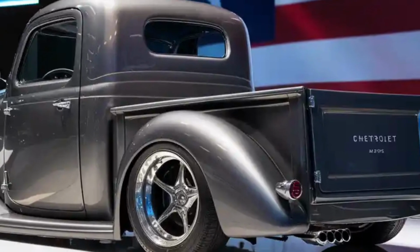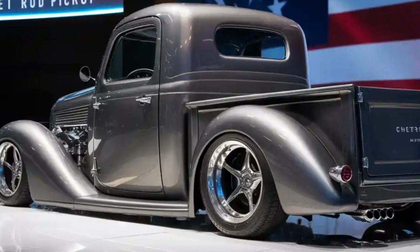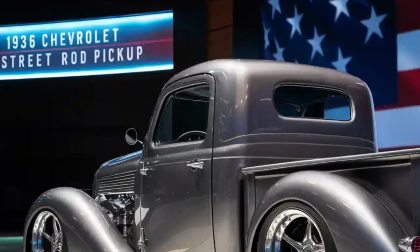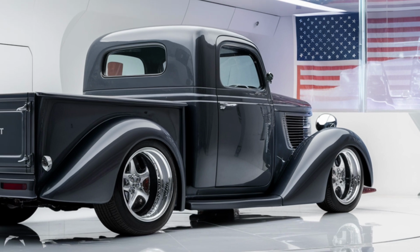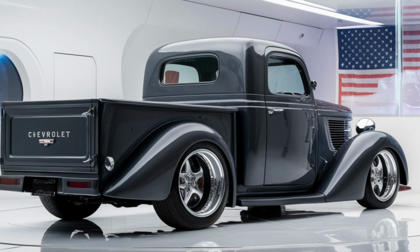As for the price, these classic street rod pickups aren't easy to come by and certainly don't come cheap. A high-end build like this, with attention to detail and a professional restoration job, typically costs anywhere between $70,000 to $120,000, depending on the engine specs, custom work, and overall finish. This isn't just a vehicle, it's a collectible investment, a showstopper at every car meet, and a rolling tribute to American automotive culture. That wraps up our look at the 1936 Chevrolet Street Rod pickup.